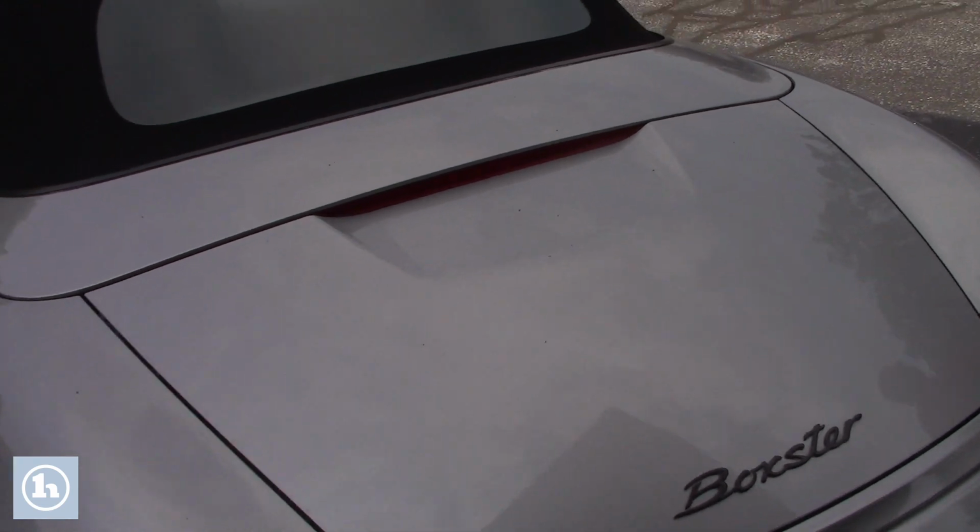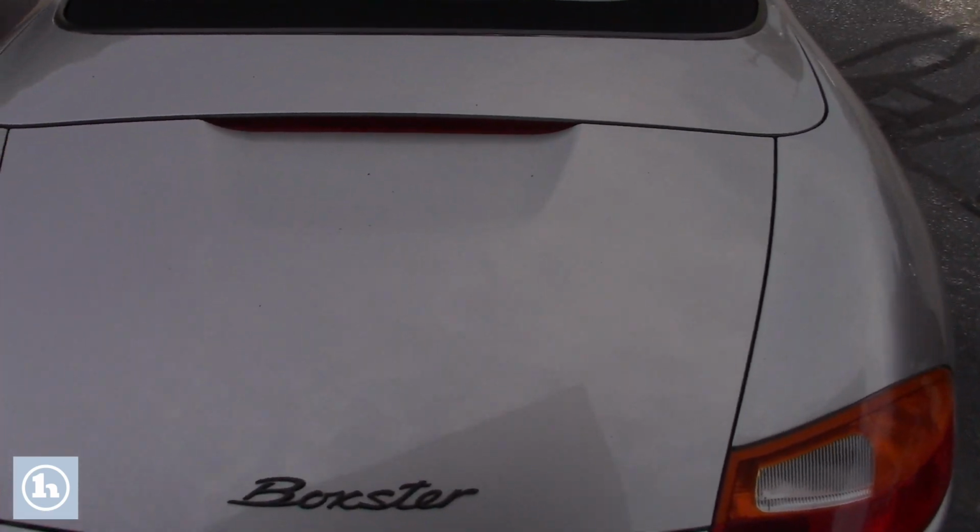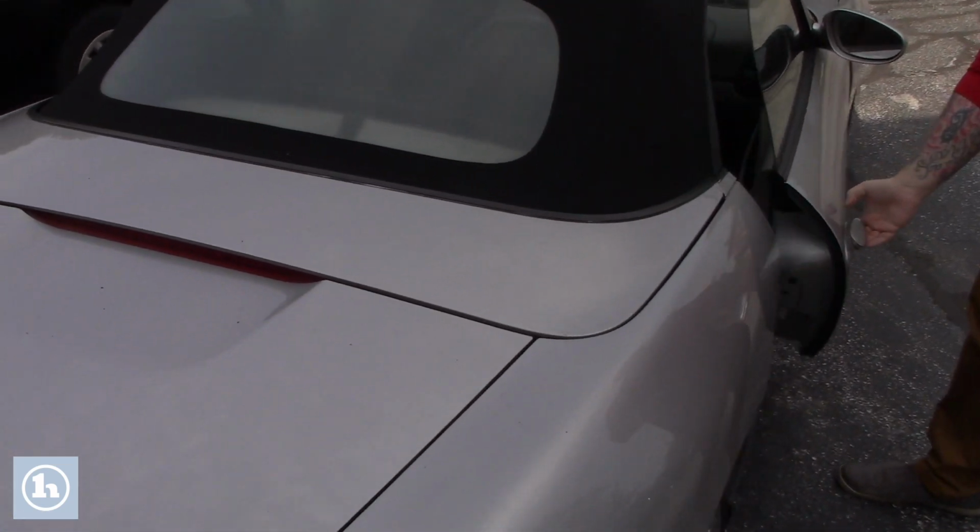Obviously, this is the soft top convertible. Canvas top is in nice shape and everything as well. And if you come around on this side, I want to show you inside the interior of the car.